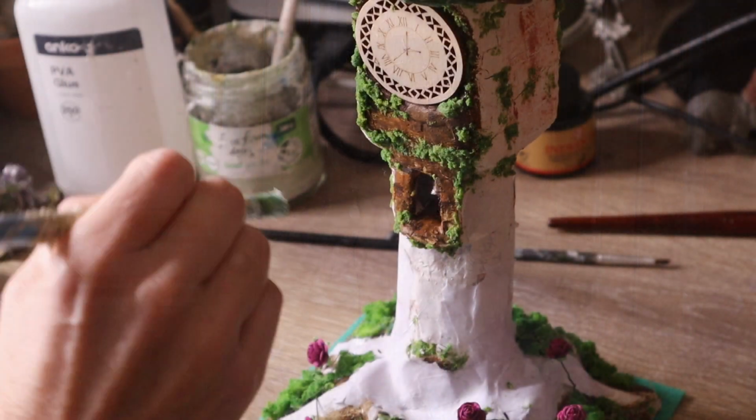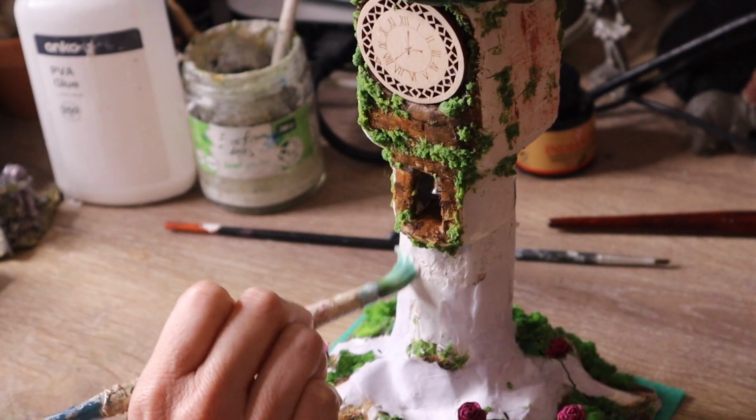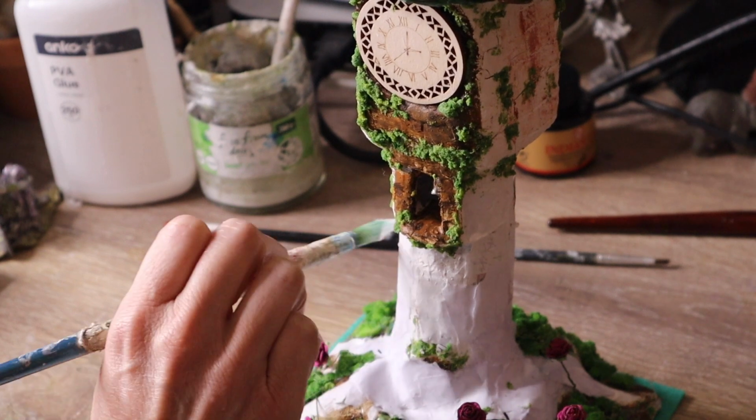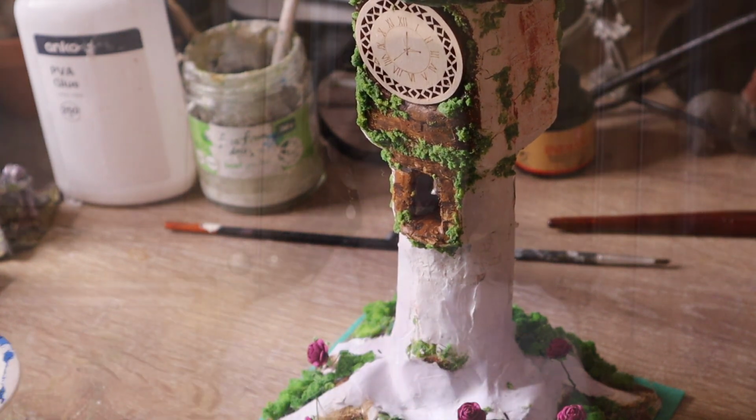Meanwhile, I have also been finishing one of my miniatures. I've been working on this for a while. It's a bell tower. And I've also been putting some final touches to one of my little pianos. I love making miniature pianos.